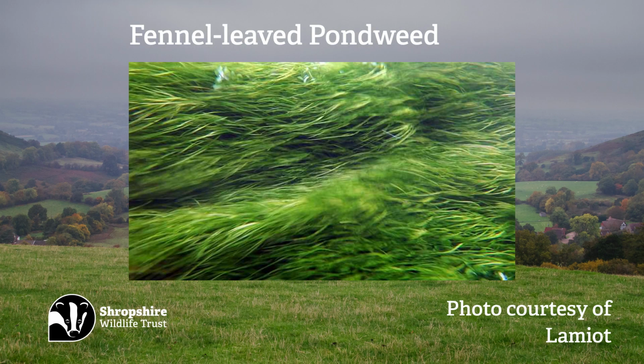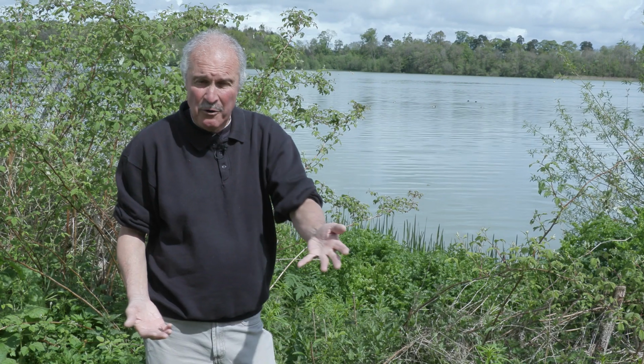And that really looks like dark grass under the water. It's got very fine thread-like leaves, a bit like fennel, but they're submerged. So if you see something that looks really grassy and sort of sprawling under the water, there's a good chance that that's fennel-leaved pondweed.